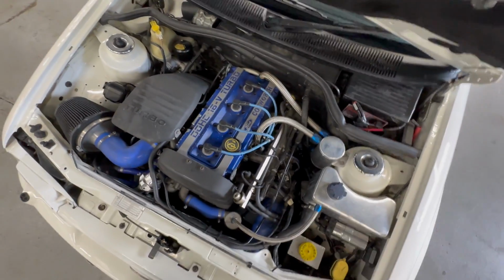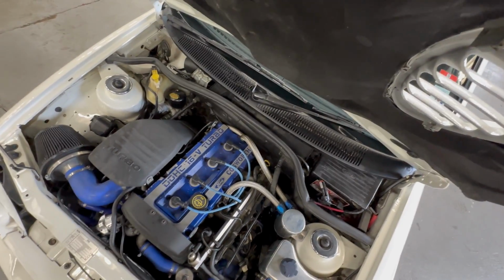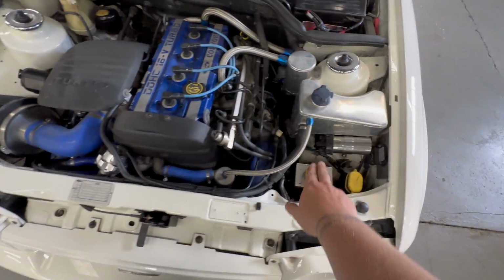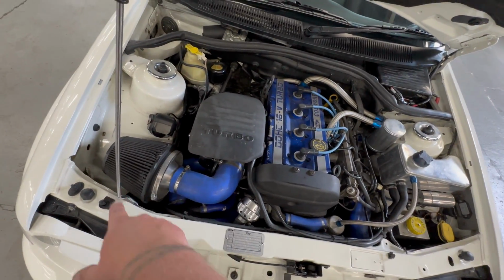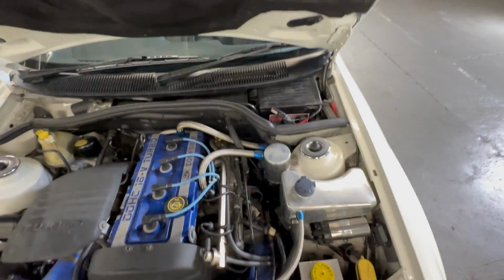Going under the bonnet. And standard turbo. It does have a dump valve, and it does have some Bailey tanks, which, to be fair, I think kind of look good. And we do have a different intake. But other than that, what appears to be nice and standard. It drives like a nice standard car.